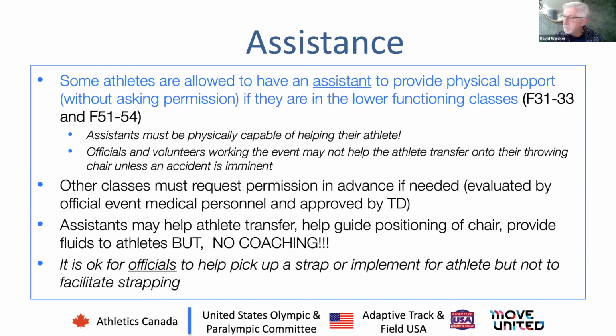Okay. I noticed there was another question about how do you watch so many things at the same time? And that's where you need, for seated throws, you need to have more than just one official watching. And Jerry's going to take us through some of those things in the next little while. Okay, Jerry? Cool. Thanks, David, very much. Thanks, Phil. I appreciate it.